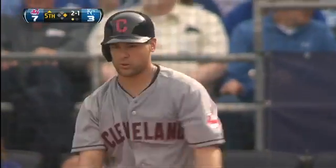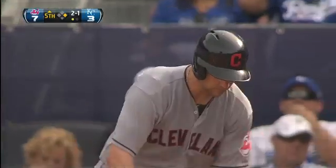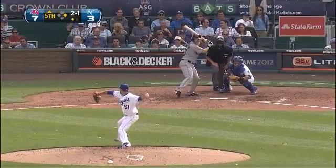And on the topic of good defensive first baseman, this guy right here, Casey Kochman, has the major league record. 274. It has since ended. 274 consecutive errorless games at first base. In his long career, he has made 12 errors. That's it.